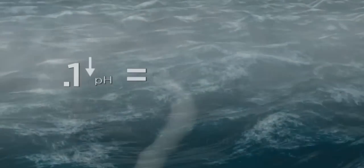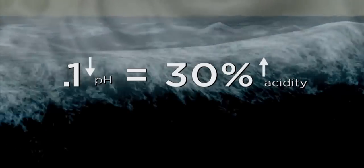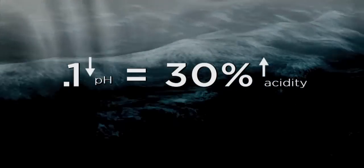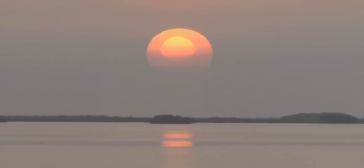And this 0.1 change in pH represents nearly a 30% increase in acidity. The higher concentrations of CO2 in our atmosphere are resulting in increased CO2 in our waters. And as CO2 gets higher in our waters, the pH lowers, indicating a more acidic habitat. The sky is falling, in this case, actually falling into the ocean.